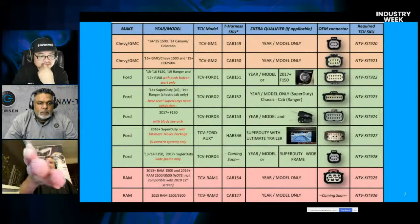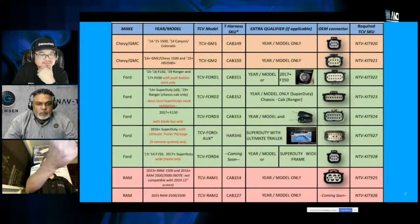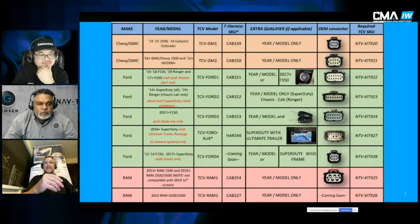This is the easiest compatibility guide in the world. You literally get under the truck, you do what Brennan did in the video, you unplug it, you verify the connector, you look at your qualification, which is either year or model only, or key and push to start in some cases, and that's your solution for that particular vehicle. And you see that we are including Chevy GMC, which also does work for the Cadillac versions, Ford and Ram. So the top 3 towing vehicles in North America.